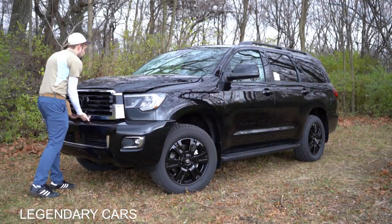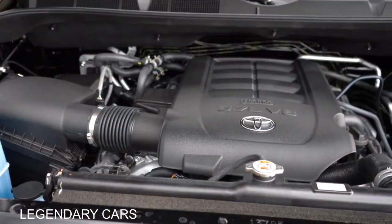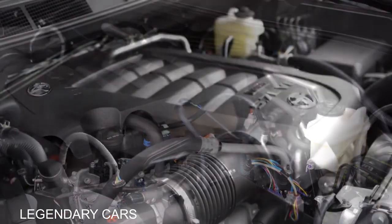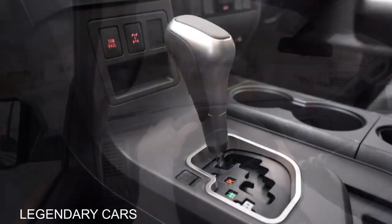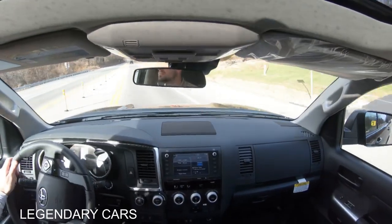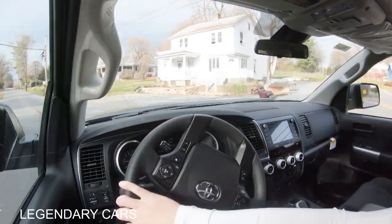But regardless of trim level that you go with, the power plant on the Sequoia is going to be the same. Powering this beast is a 5.7 liter naturally aspirated V8, putting out 381 horsepower at 5,600 RPM, 401 pound feet of torque, coming in at 3,600 RPM. Power to the rear wheels or all wheels through a 6-speed automatic. 0-60 time is going to come in at approximately 6.6 seconds, with MPG numbers coming in at 13 in the city, 17 on the highway, taking regular unleaded fuel.